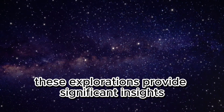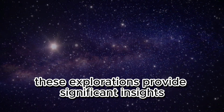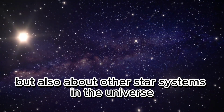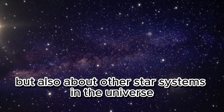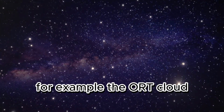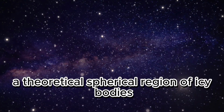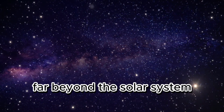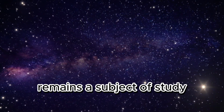These explorations provide significant insights not only about the boundaries of our solar system, but also about other star systems in the universe. For example, the Oort cloud, a theoretical spherical region of icy bodies far beyond the solar system, remains a subject of study.